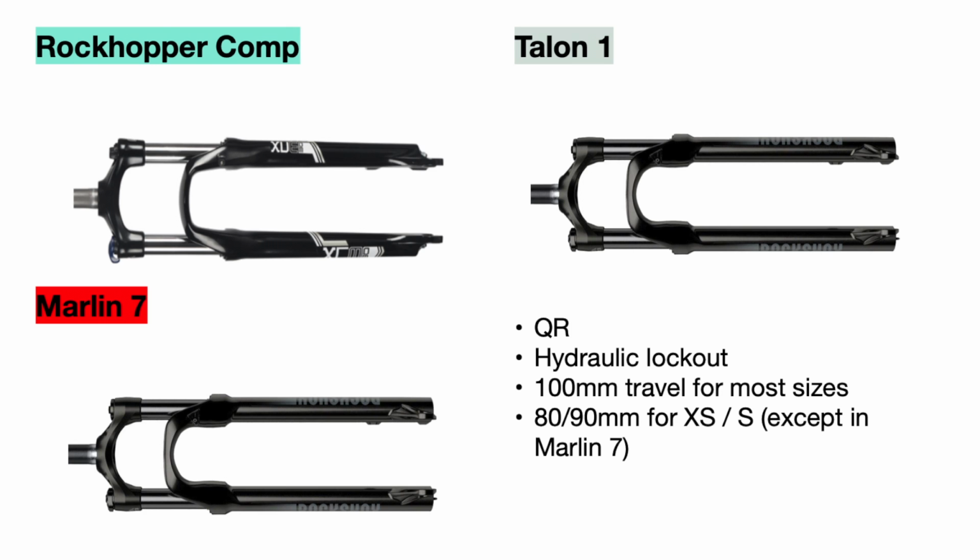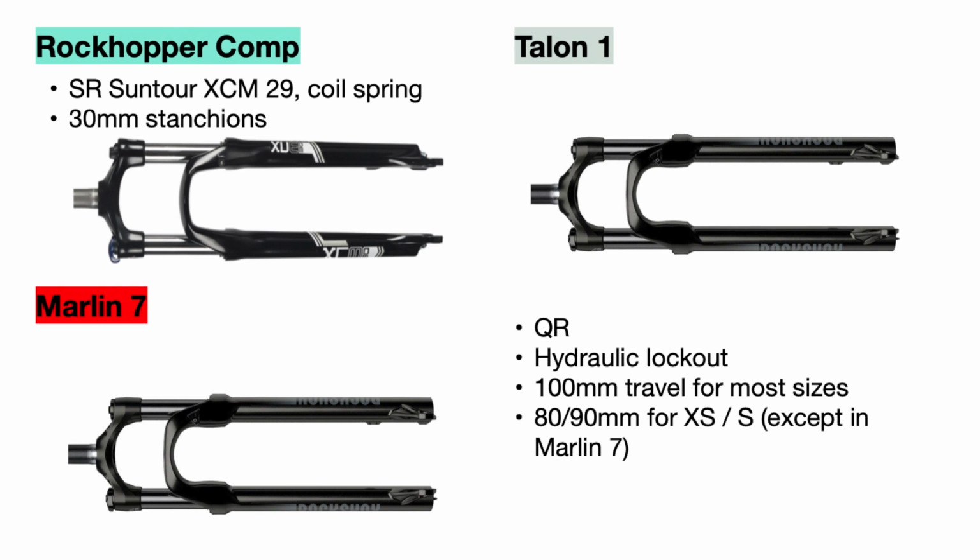The Rockhopper Comp uses an SR Suntour XCM29 fork, which uses a coil spring and has 30mm wide stanchions. This fork has custom multi-circuit damping from Specialized to make it smoother and handle bumps better, but overall this fork is fairly entry level. The Talon 1 upgrades to the RockShox Judy fork, which also has 30mm wide stanchions and uses a coil spring, but this fork is a higher level than the Suntour XCM and has better damping.